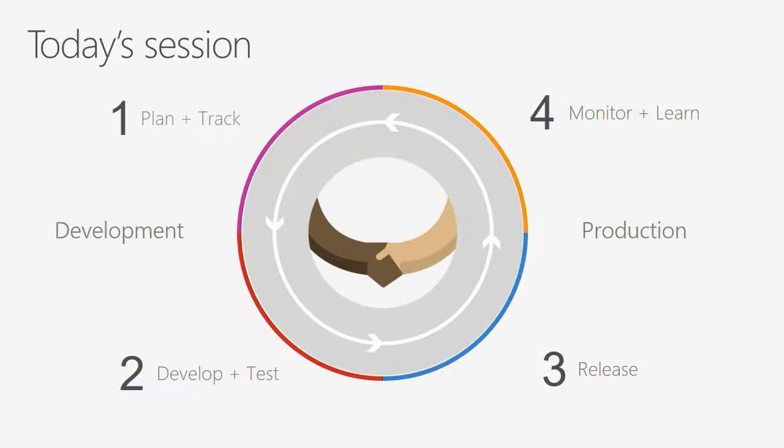And the way that we're going to do that is walk the whole way around the software lifecycle. So we're going to start at plan and track and talk about how we can manage our product backlogs and manage our teams effectively. We're then going to go into dev and test, spend a bit of time there talking about how we build features efficiently and get those released. Then we're going to talk about the release process, continuous deployment and automation. And then finally, we'll end up in monitor and learn and really talk about how we can get better operational visibility out of our platforms.